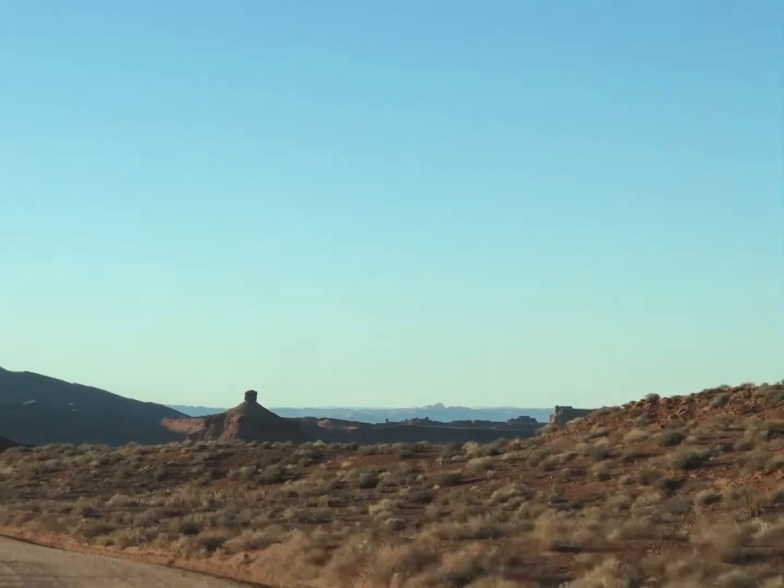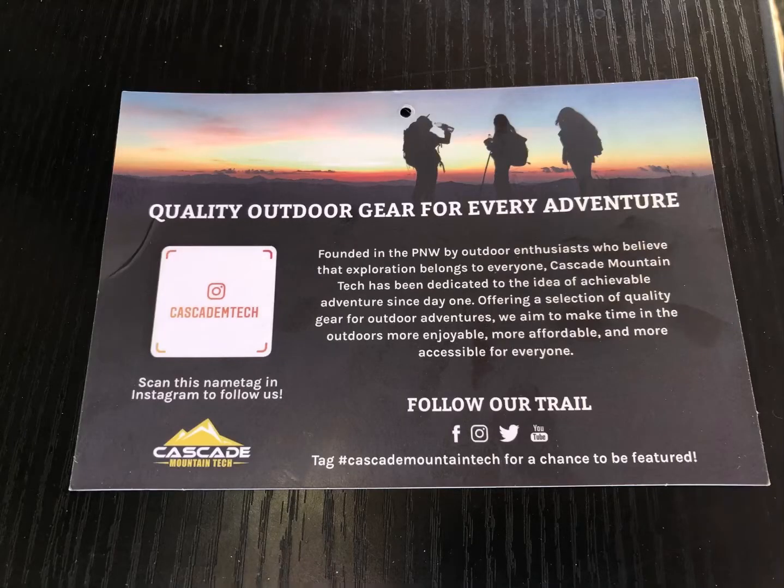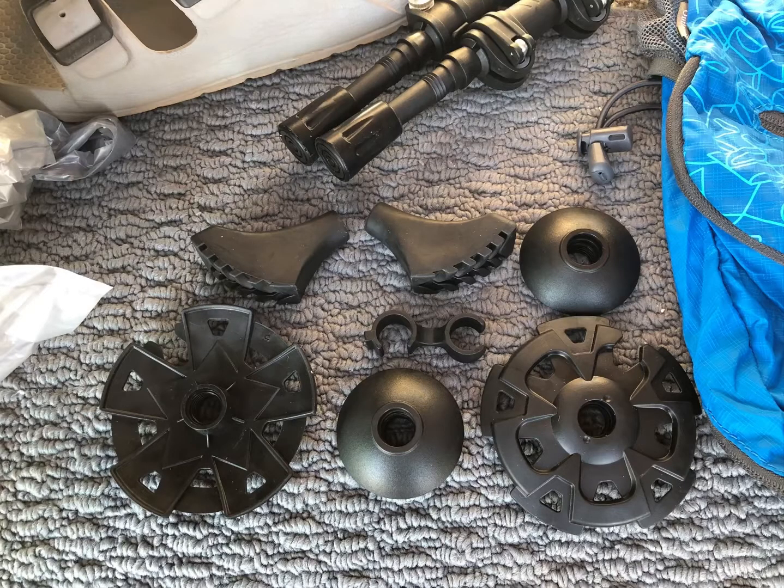So I did. And this is me as I'm getting ready to get set up here. The brand name for these poles is Cascade Mountain Tech. And they came in this nice little carrying case. And here's the card. It says that their goal is to make my time in the outdoors more enjoyable, more affordable, and more accessible for everyone. And I was like, okay, that sounds good. Plus, these poles were like under $25. So I thought it's a good thing to start out.